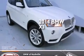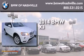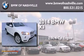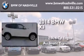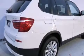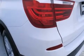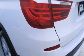This is a brand new 2014 BMW X3. It has a 2.0-liter four-cylinder engine, an automatic transmission, and all-wheel drive. Its top features and packages include a technology package, the premium package, a cold weather package, a navigation system, a heated steering wheel, a power moonroof.